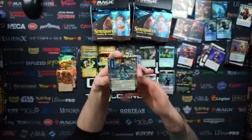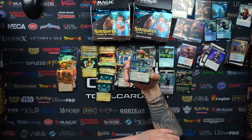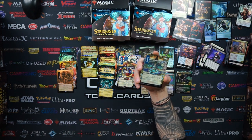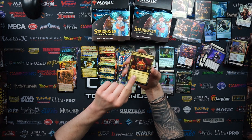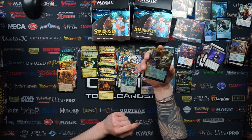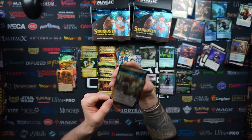Then we have... I'm going to assume this is a Strategic Planning. I am probably wrong, and I do apologise if I am. Sign in Blood. Not actually seen one of these yet. This is actually quite nice. Then we have two white. I believe that is a Divine Gambit. Maybe wrong, maybe not, I don't know.